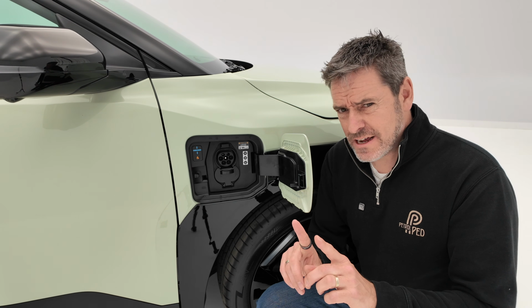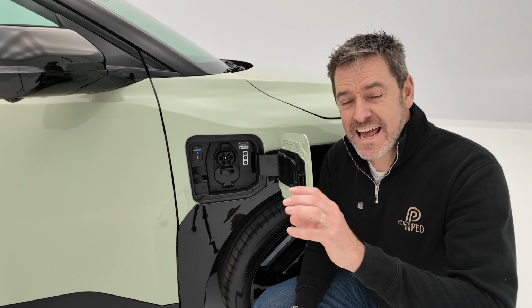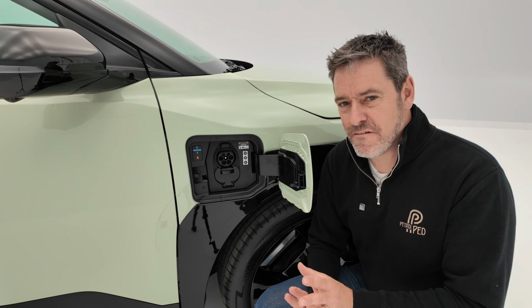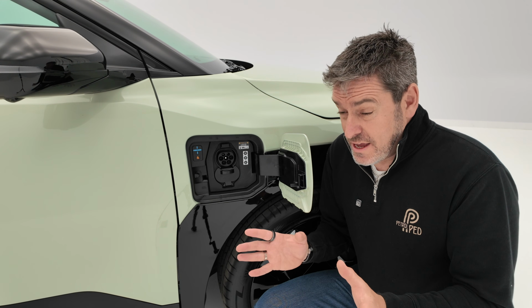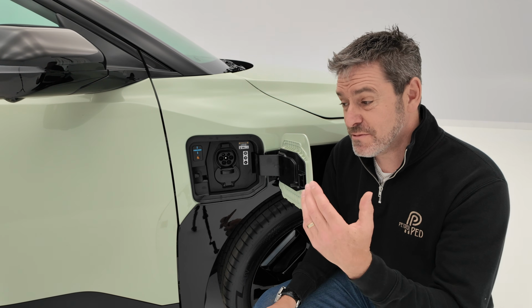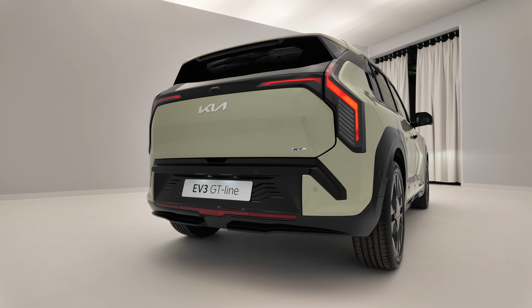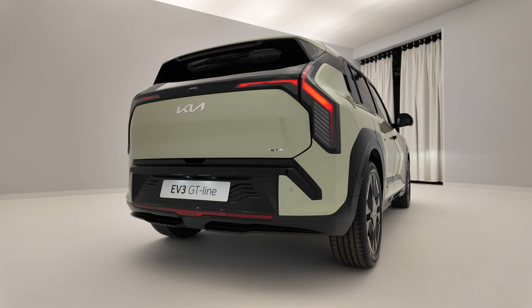Now, even though the batteries are slightly different sizes, that means on a rapid charger, you're going to get a 10 to 80% charge in around about half an hour, which is, I know we say it all the time, but it's got a really long range. So by the time you run that range down, you're going to need to stop and use the facilities. And while you do that, you can stick another good amount of range in the car.